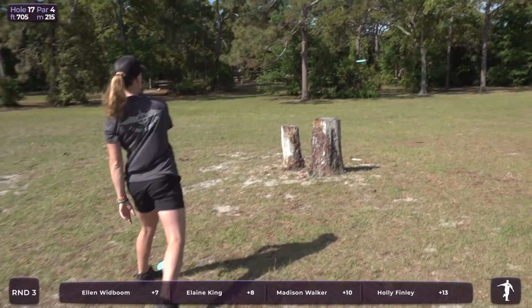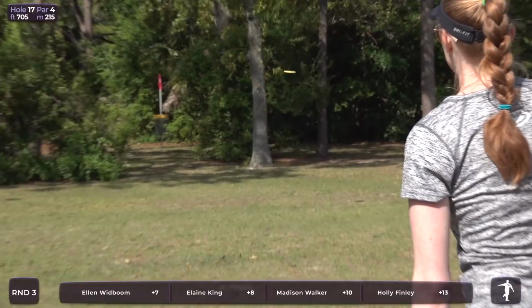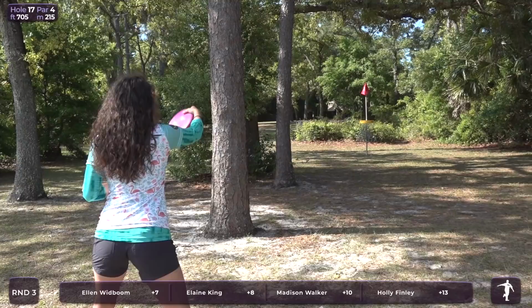This is my Sexton Firebird. Excellent. Just trying to get it through. I know if I put enough power on it, it's going to cut through some shrubs. Just throwing the putter there, the Stud, but looks like it was a little gusty right there by the basket. The putter turned over a bit and dropped a foot or two in midair. Madison for par.